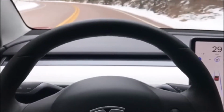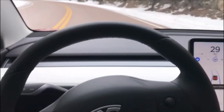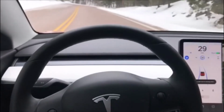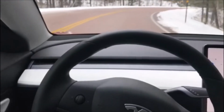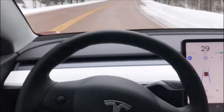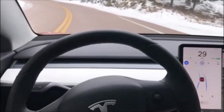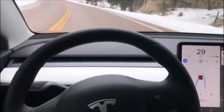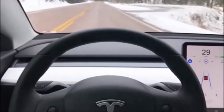Here's a sharp corner coming up. No problem. Another sharp corner. Oh, gotta touch the wheel. There we go. And downhill. Okay, so I hope that answers any questions about driving through curvy roads on autopilot.